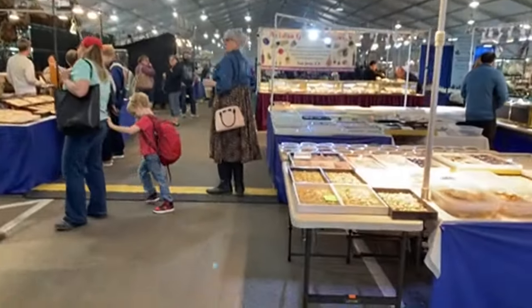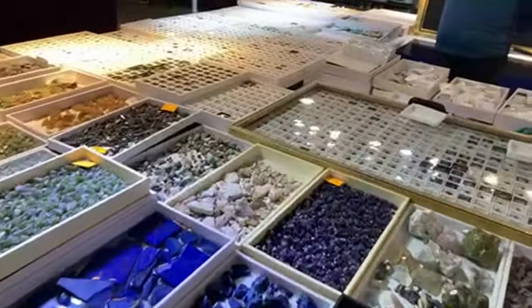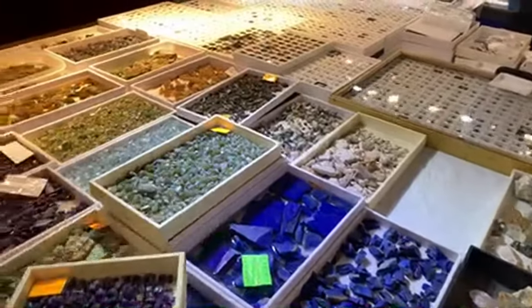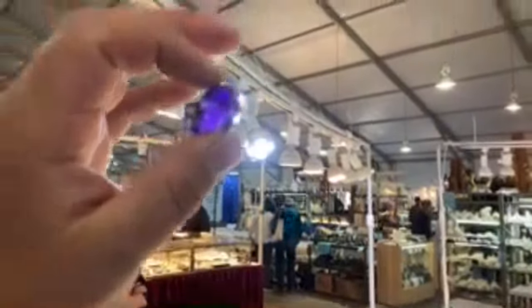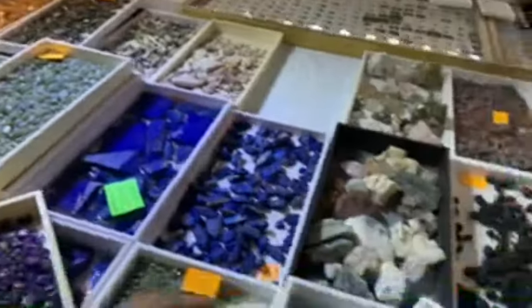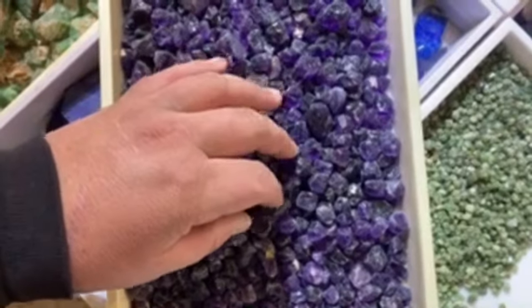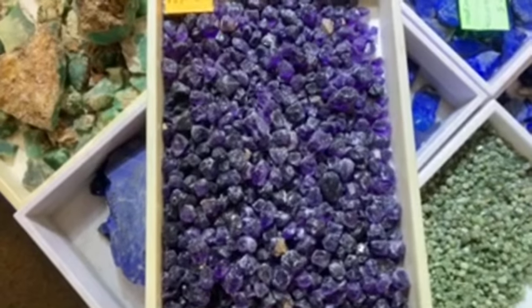This guy might have some faceting grade amethyst. Right here. Here's some faceting grade amethysts. Only $1 per gram. Is this Brazilian? Yes. And then there's another tray right here. Thank you, brother. Brody lives in Tucson. That's awesome.